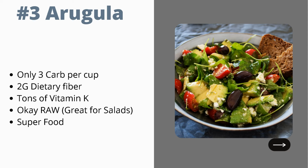So yeah, there's a great salad. A little bit of Primal Kitchen, let's say Primal Kitchen Italian dressing, and boom, you've got a great keto salad. So that's going to be my recipe for the day: Keto Italian salad.